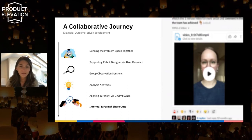And then when it comes to sharing insights for this project, we wanted a way to maximize all this great data that we had: videos, quotes, images. So it seemed to make sense that we should start sharing those out early on and try to do it in an informal way to keep the user top of mind as we're getting to the end of the process and prepping for a formal share out.